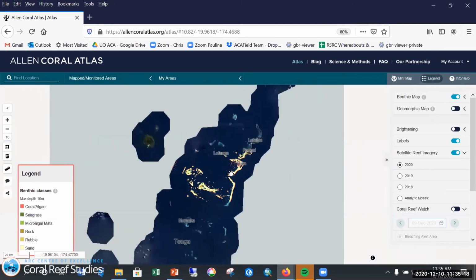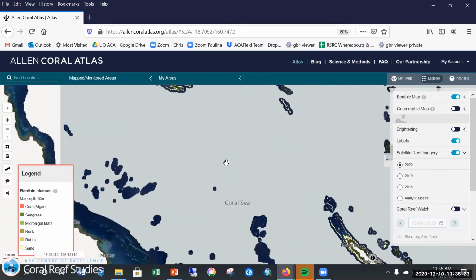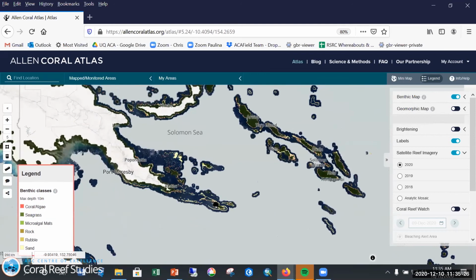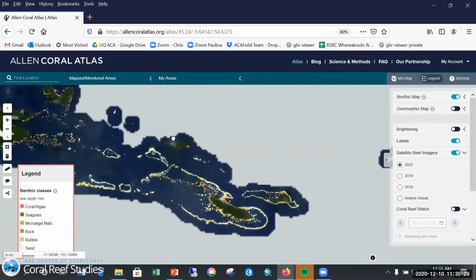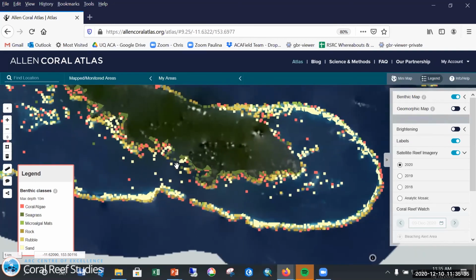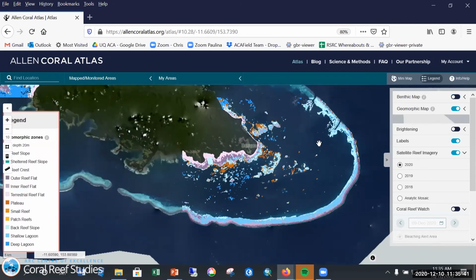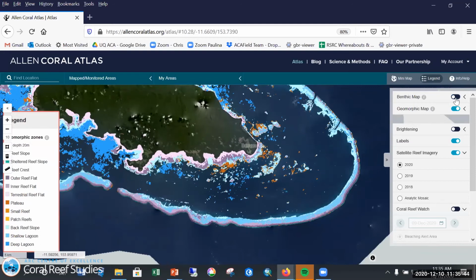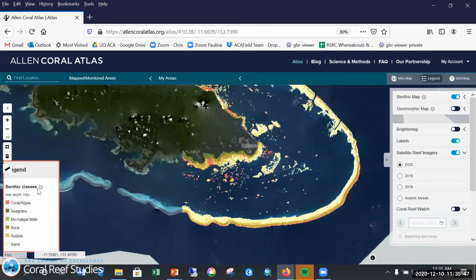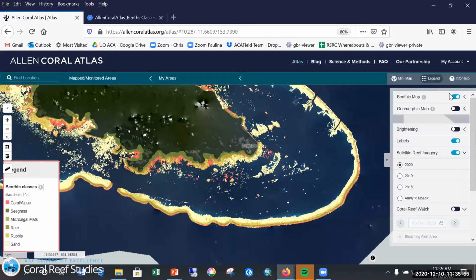This is Tonga, but I can go to another area in Fiji or New Caledonia, and now also the Solomons, to this area in the Solomons. Again, you're able to see those categories of the maps there. Here's the geomorphic, and in the same way you can look at the benthic. There's a whole description of the classification you can find online. If you press on the eyes, then you will see that.